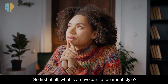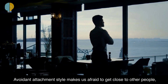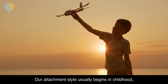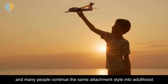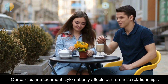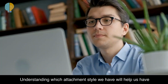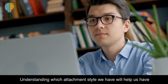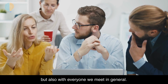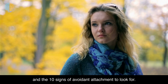So first of all, what is an avoidant attachment style? An avoidant attachment style makes us afraid to get close to other people, and it makes it extremely difficult and uncomfortable for us to bond with other people. Our attachment style usually begins in childhood, and many people continue the same attachment style into adulthood. Our particular attachment style not only affects our romantic relationships, but it also affects other aspects of our day-to-day life. Understanding which attachment style we have will help us have better relationships not only with our romantic partner, but also with everyone we meet in general.